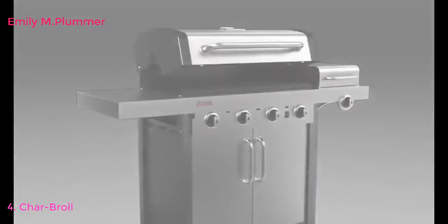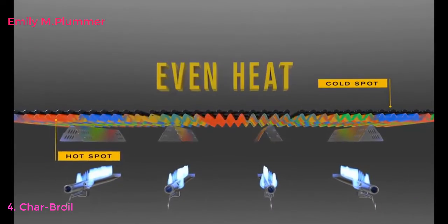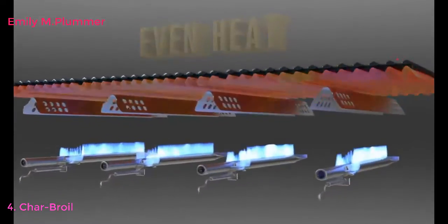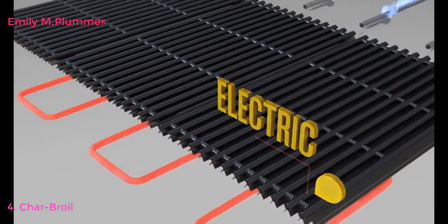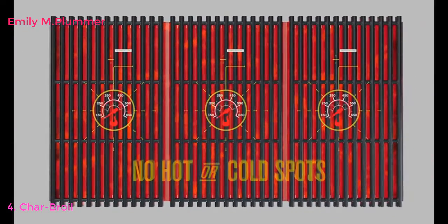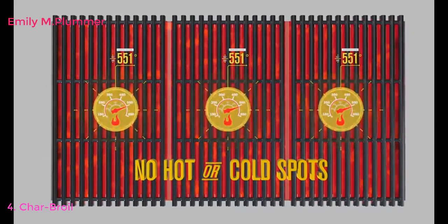How does true infrared take your grilling from good to great? It starts by producing an intensely hot heat that is evenly distributed across the cooking grate. The true infrared cooking system sits above the gas, coal, or electric source, and generates infrared heat that is quickly and efficiently transferred, heating the entire cooking surface with no hot or cold spots, which means less prep time for you.